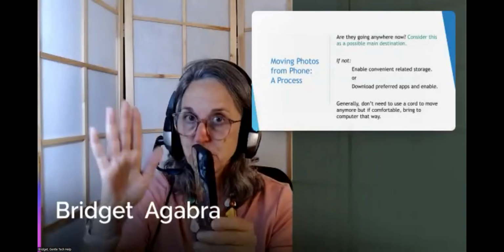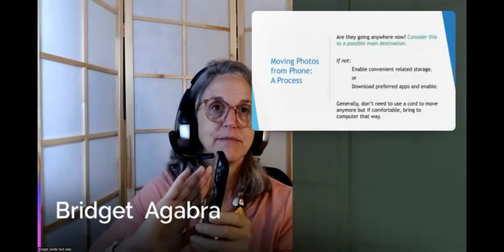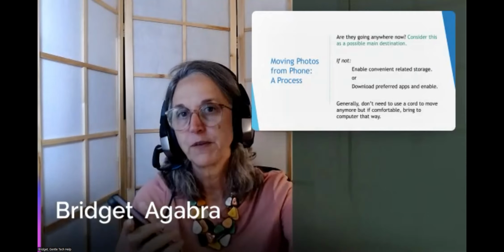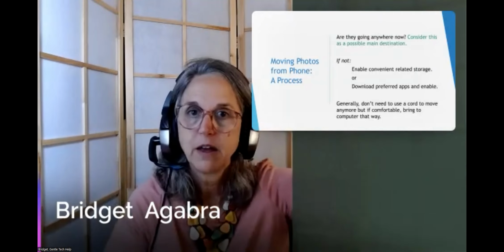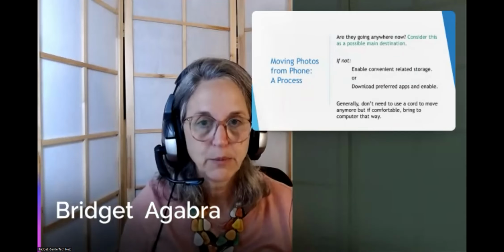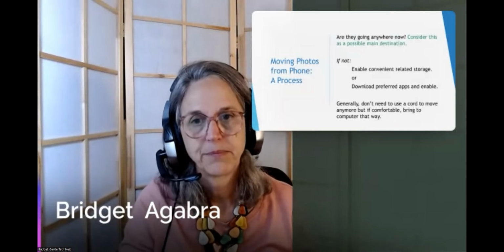But if you don't, and if things are only on your phone, you could use a cable, or you could just turn on one of those services, and in the course of a few hours, your photos will be in a cloud storage that you could use from anywhere. So in general, you don't need the cable anymore.